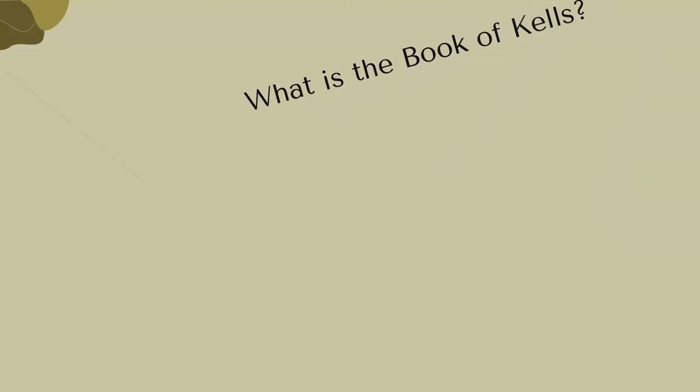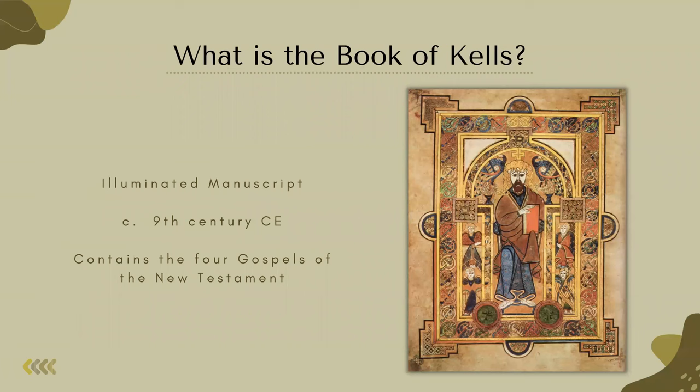All right, so what is the Book of Kells? As I just mentioned, the Book of Kells is an illuminated manuscript, and it was created in the 9th century CE, so in the 800s in Ireland, and it contains the 4 Gospels of the New Testament.